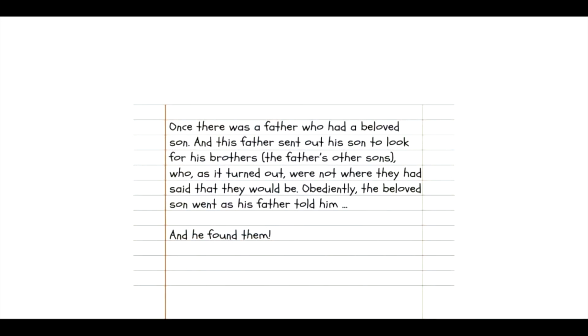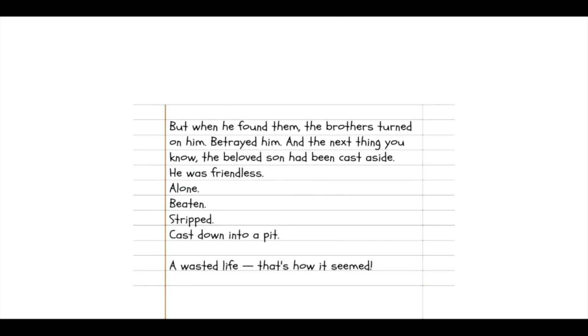Once there was a father who had a beloved son. This father sent out his son to look for the boy's brothers, the father's other sons, who, as it turns out, were not where they had said that they would be. Obediently, the beloved son went as his father told him, and he found them. But when he found them, the brothers turned on him, betrayed him, and the next thing you know, the beloved son had been cast aside. He was friendless, alone, beaten, stripped, cast down into a pit, a wasted life. That's how it seemed.